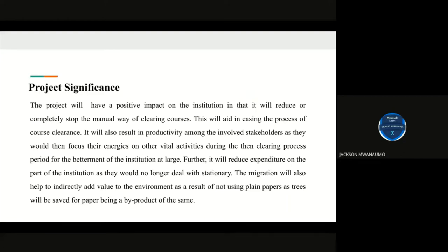And also it will reduce expenditure on the part of the institution, as they will no longer have to spend on buying plain papers to use for the forms. My colleague will pick it up from here.